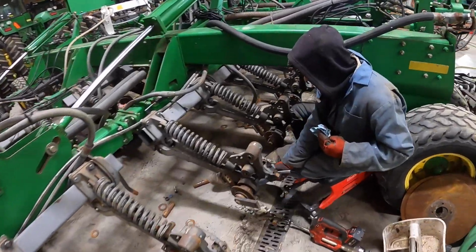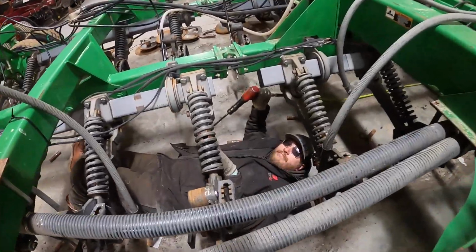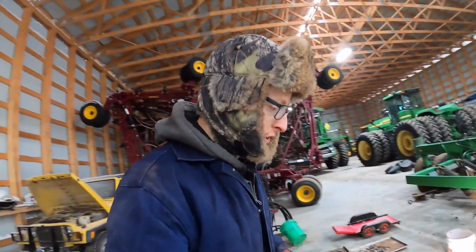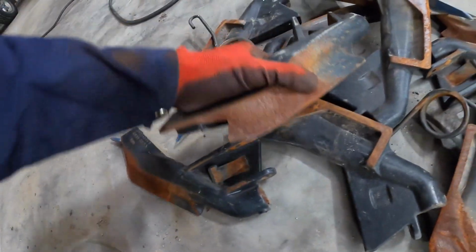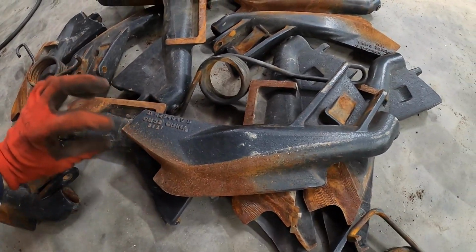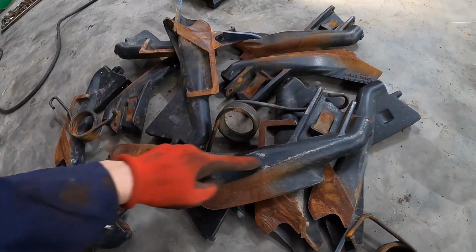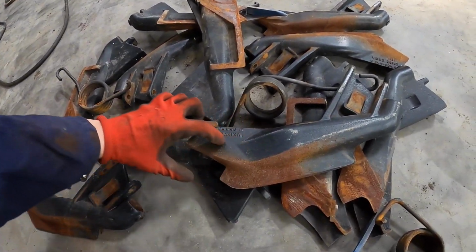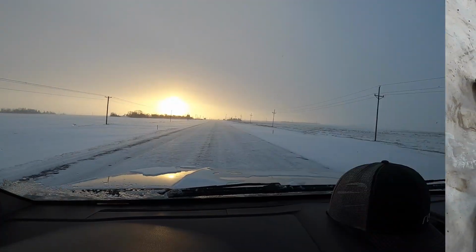How's it going, guys? Good. Garrett's crawling through the belly of the machine. Having fun. Yeah. You guys ever wonder when to replace your seed boot? Well, I can show you here. This is a good example of a bad example. These are really bad. You can see it's just completely eaten away. Seed escaping from the side of this boot as it's coming down, and the ground is only engaged about this far on the seed boot. And so you can see these are very badly worn.